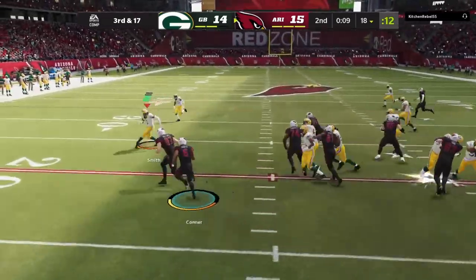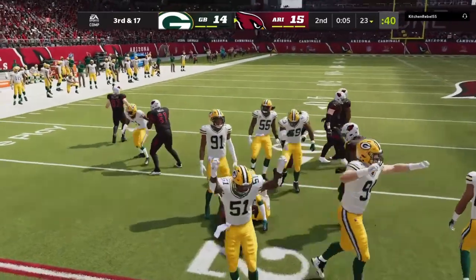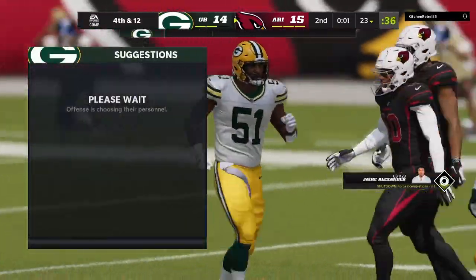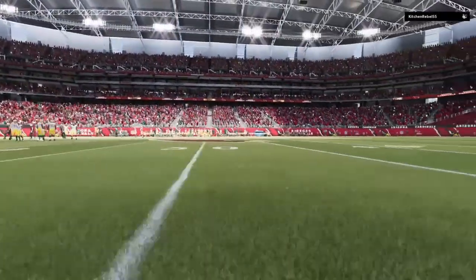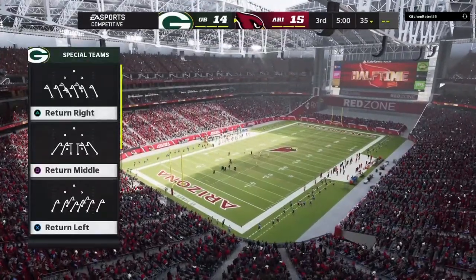Not wanting to risk another sack, they'll play it safe with a run. And they'll indeed stop him on 3rd down. And now what do you want to do with your timeouts? Time for a break. We've hit halftime. 2 quarters down. 2 still remain. We step aside. This is the NFL on EA Sports.